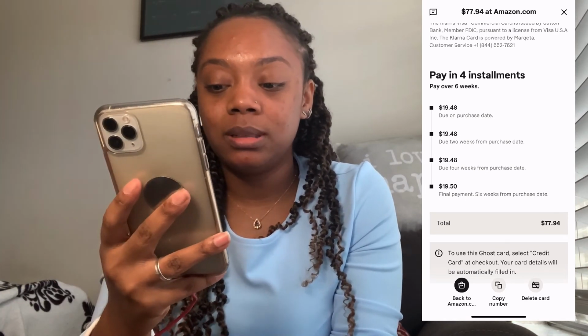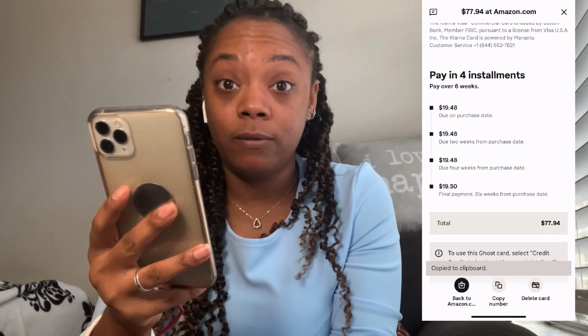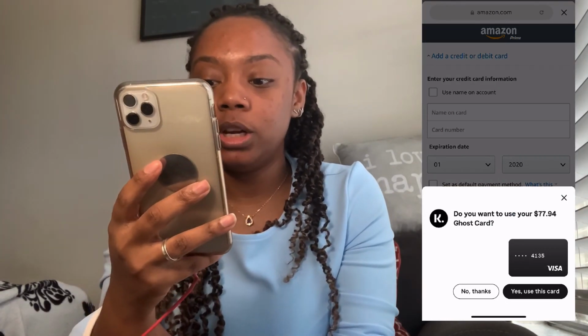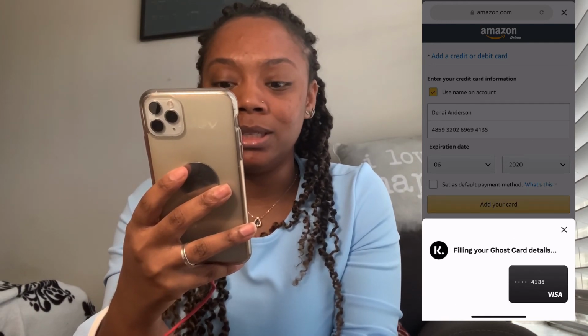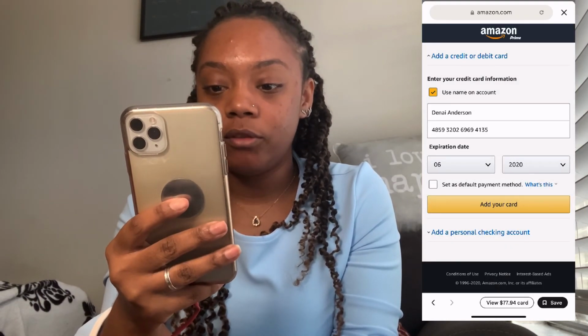So what I'm gonna do, sometimes I like to just have it because sometimes it gets a little bit messed up. So I'm gonna copy the number, and it'll copy everything to the card. And we're just gonna go back to Amazon, and we're going to add payment method, and then it's going to pop up, do you want to use your $77.94 ghost card? We're going to say heck yeah, we do. Filling in your results. You're now ready to complete your purchase. Okay, it's got my information on there.